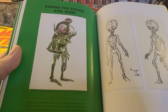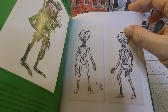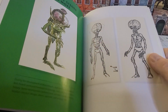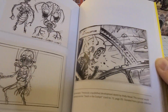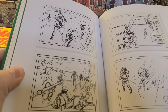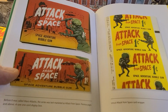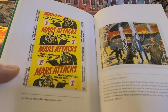But here's one of the cool parts. Wally Wood, who did a lot of the science fiction stuff for EC Comics, like Weird Science and Weird Fantasy, was very influential in the design of these Martians, and actually helped come up with a lot of the early inspirational art here, which I think outside of this book, I've never seen anywhere. So that's a really cool treat, and I'm not going to spoil it all for you guys, but there is a whole pile of interesting early rough sketches for this stuff. And not only that, but they have all of the various packaging, display boxes, wrappers, fun stuff like that.